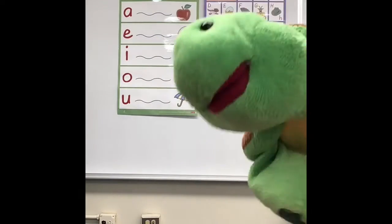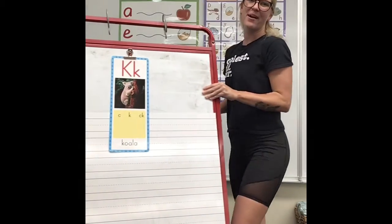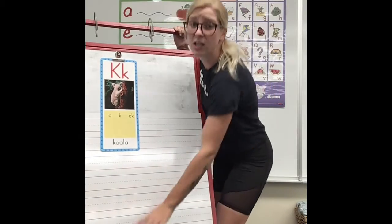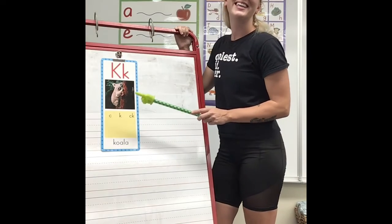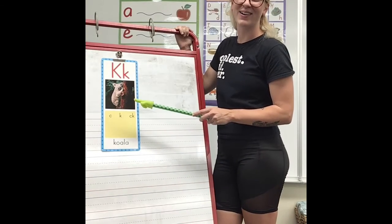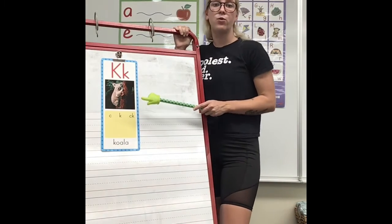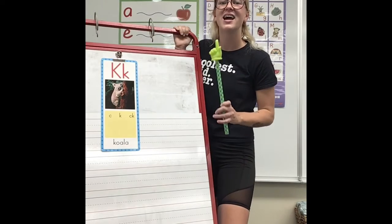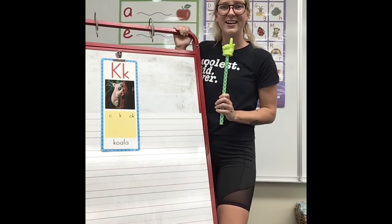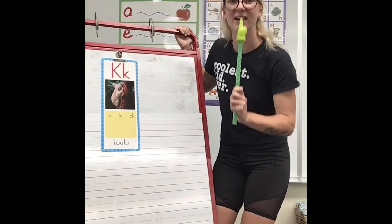It's time for Fast Phonics. Today, the letter that we're going to be talking about is K. K makes the K sound, like we hear at the beginning of words like koala, or kid, or kangaroo, or kite. Also, like we hear at the end of words like bake, cake, and rake. K makes the K sound. I'll say the K sound, and then you say it. K. Let's do it again. K.